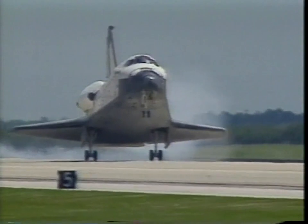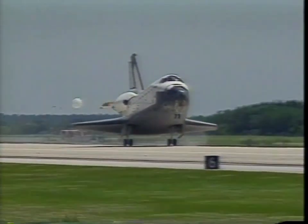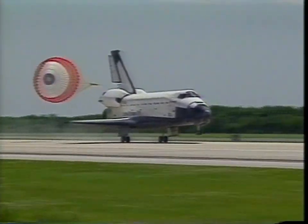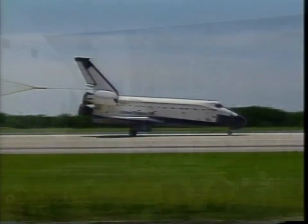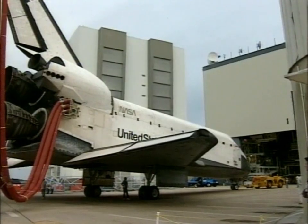Main gear touchdown. But the mission will fly again. Drag chute deploy. Nose gear touchdown. So Columbia is prepared for launch in record time.